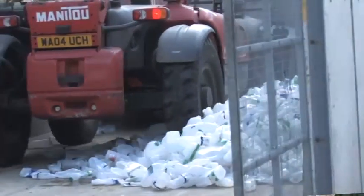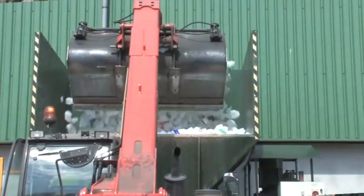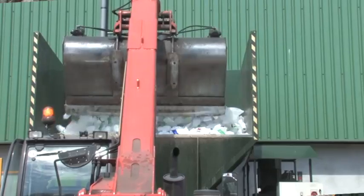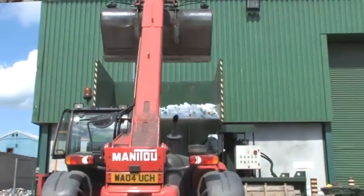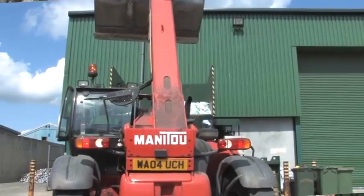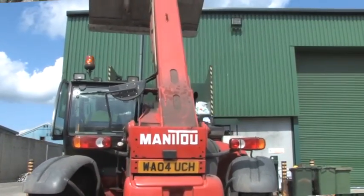These will be squashed using large compacting machines and put into bales so they are much easier to transport. They'll then be taken to a factory in Wigan where they'll be shredded and put into tiny pieces and sold to companies to make new products such as new drinks bottles. You may not believe it, but my fleece jacket here was actually made from 25 plastic bottles. Amazing!